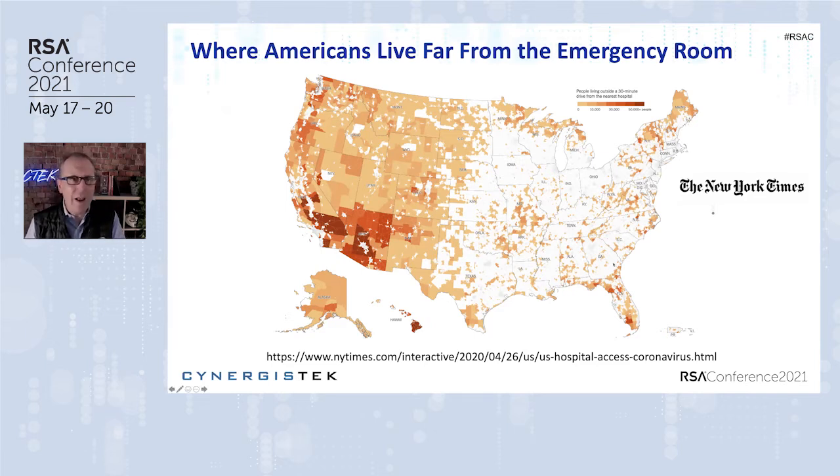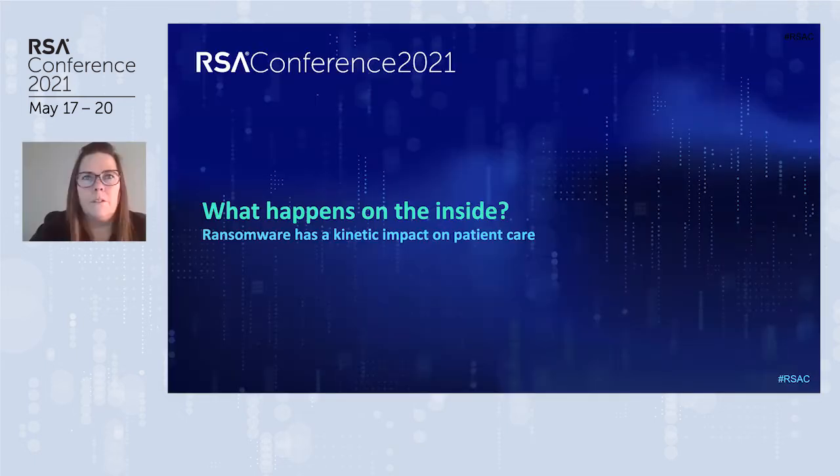So now what I want to do is I actually want to turn the conversation to Robin and get a view of what happens on the inside, Robin, when all this goes down. What's the impact to staff and patients and, well, the business of running a hospital when it's taken down by ransomware? What happens on the inside?